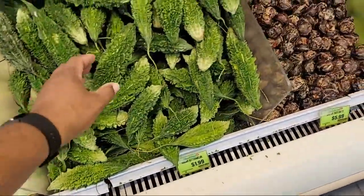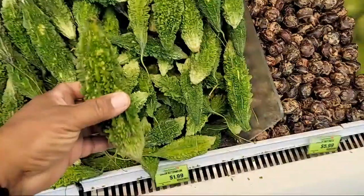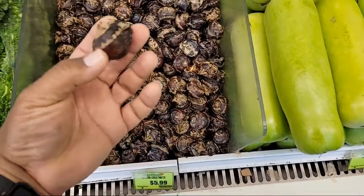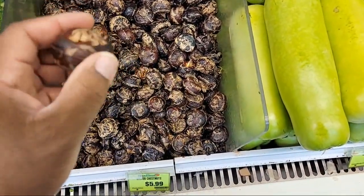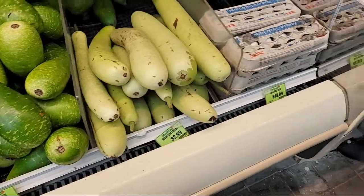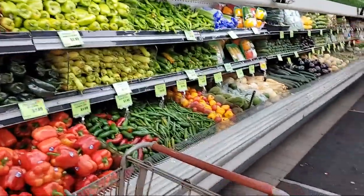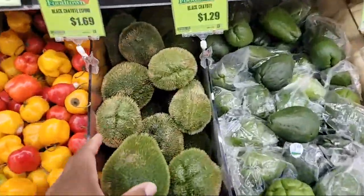They have the Indian bitter melon. This is the Indian version of the same bitter melon. They have water chestnuts. This is what they say, chestnuts roasting on an open fire. They have the long squash, the Bengali squash, the Indian long squash. And then they have another ton of vegetables over here. This is unique, guys. Look at this.